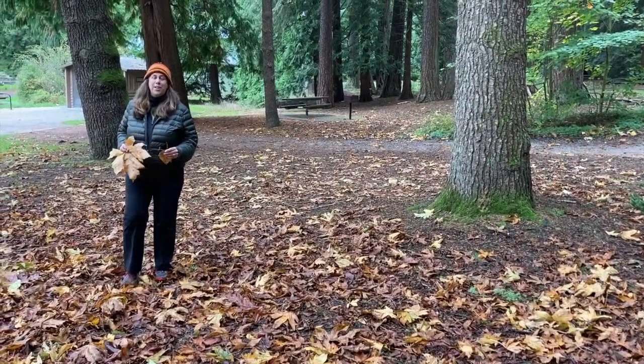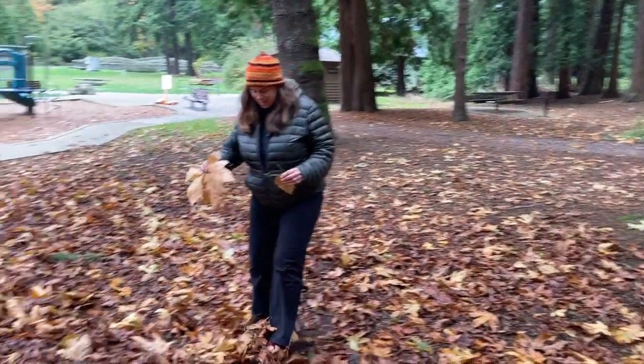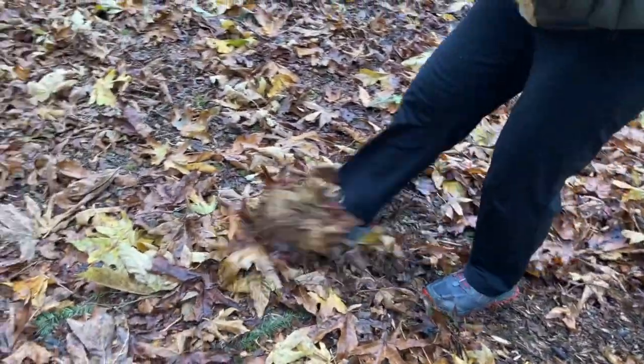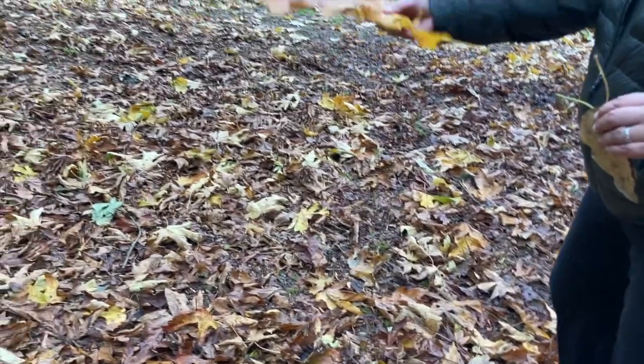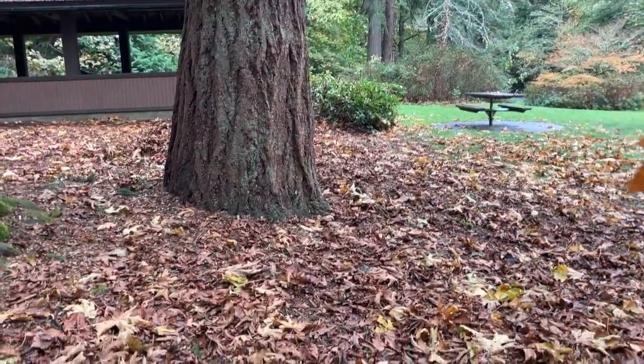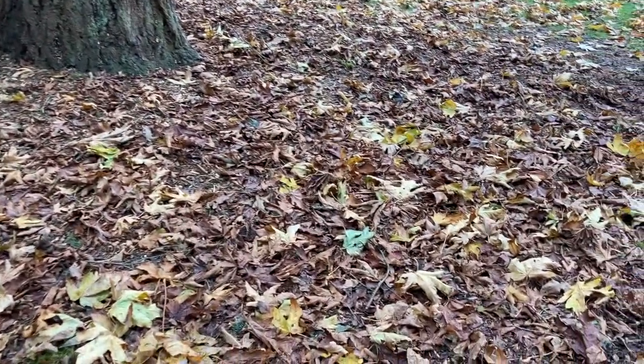Look behind you. It's so messy. Look at all these leaves. Oh my gosh. So why is leaf litter so important to a forest? Look at all of the leaves on the ground.